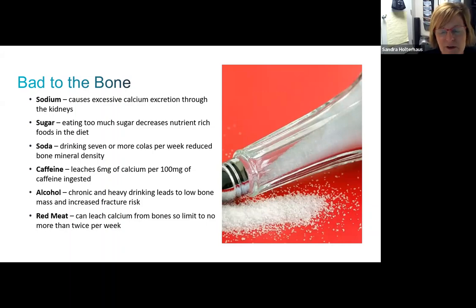Soda, they found that drinking 7 or more colas a week reduced bone mineral density. So if you are still drinking a lot of cola, if you can start to cut down on that, might be a good thing to do. Caffeine, they found that can leach 6 milligrams of calcium per 100 milligrams of caffeine ingested. You guys are probably going to ask me, but I don't remember exactly how much is in a cup of coffee, but generally I think about 130 milligrams. So if you're drinking a lot of coffee, you could be leaching some calcium from the body. Also, some of your black teas are going to have a little bit more caffeine in them. Chocolate certainly has caffeine in it, so watching those.